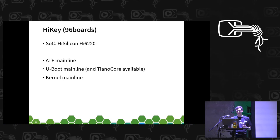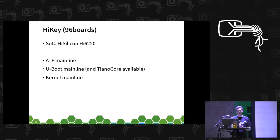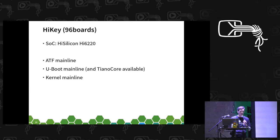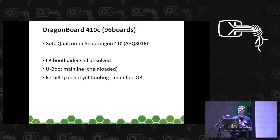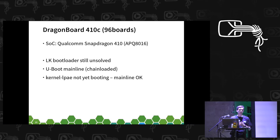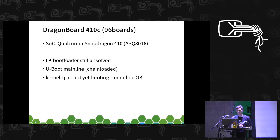Then there's the Dragonboard, also shown by Andrew. There is an issue with building an SD card because they're using a couple of Qualcomm specific bootloaders as well as the Android LK bootloader, and it is necessary to actually patch the bootloader to make it boot from SD card instead of the internal eMMC.